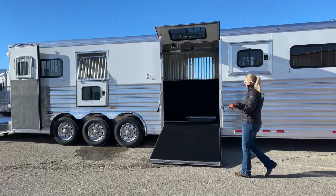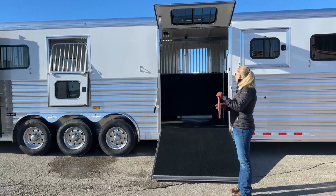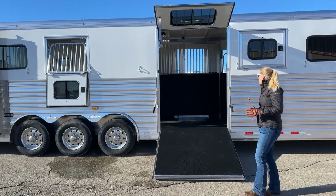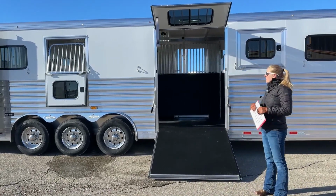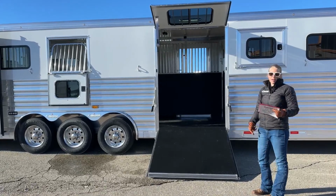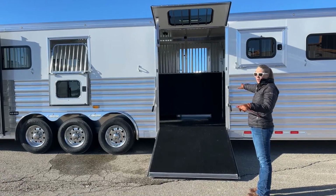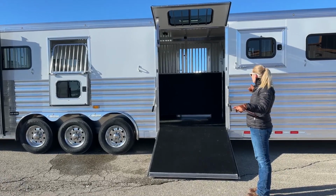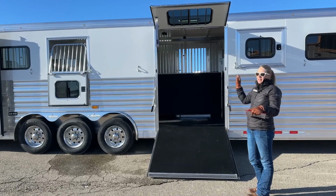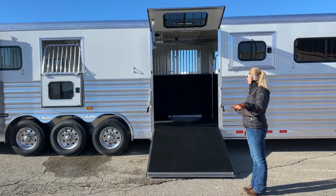So this side ramp here is really, really awesome. One of the reasons I love these head-to-heads is that they are so convertible to whatever needs you might have. Having the side ramp here, you can literally walk your horses onto the trailer and walk them off, and you never have to back them up. These horses here that are rear facing, if you need to, you can spin them out here and keep the horses loaded on the back. It just gives you a lot of options on how you can load and unload your trailers.